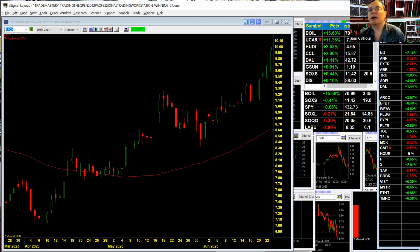All right, so let's see, ARCO, a range from 7 to 9. It's healthy, and what I like is the progressive increase of the size of the whole real body, the green candles. That means you got increasing range at increasing price, which means a lot of people want to buy it. So that looks good. I like that one over the 10.